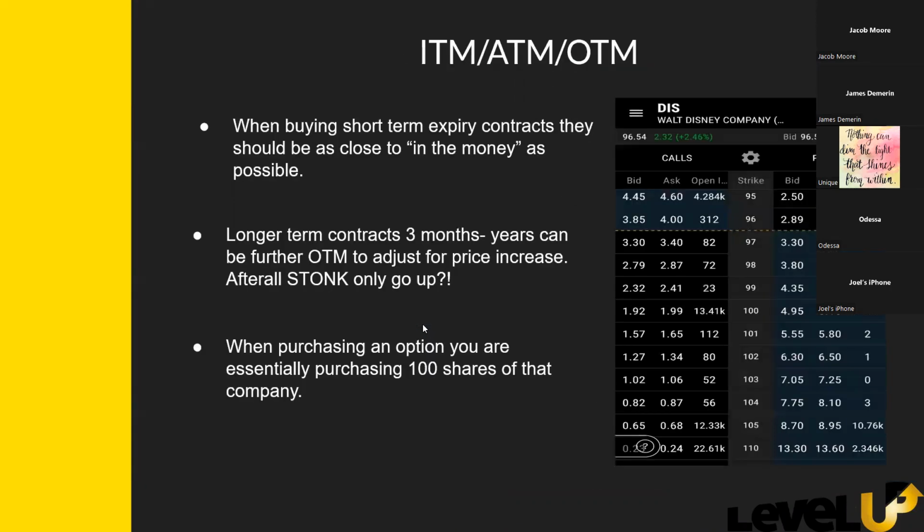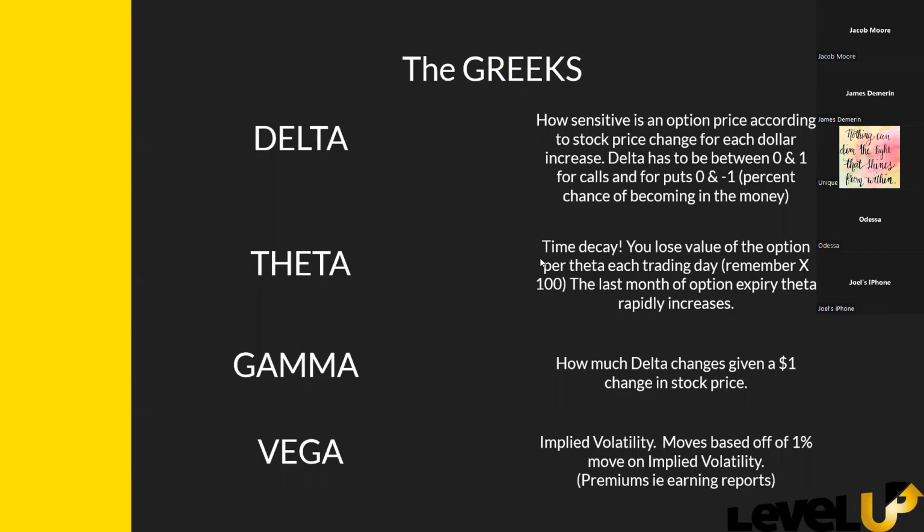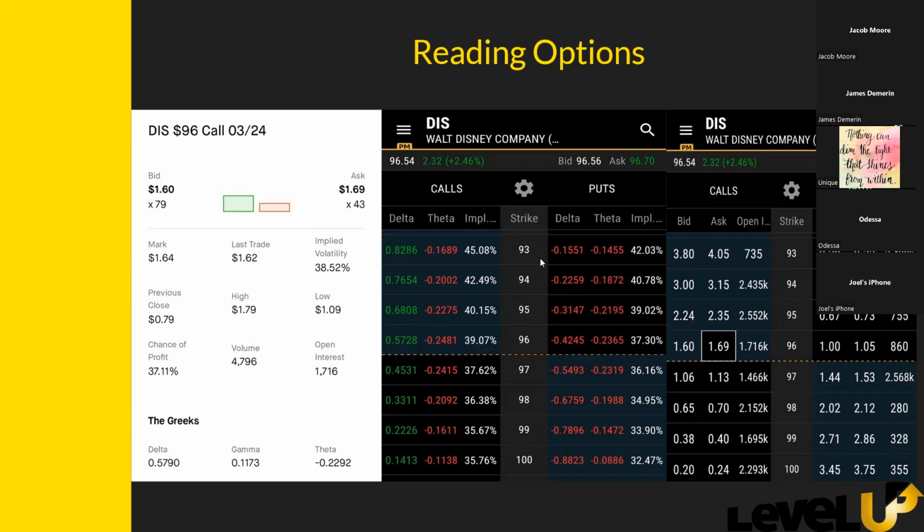Let me see if we can come back here. Oh, this is not for the same. Okay. So I'll bring up my TD Ameritrade after this as well, and we can look at some different stocks. But you can see here. And then implied volatility is how volatile the market makers and the market are thinking that stock's going to be at this certain time.